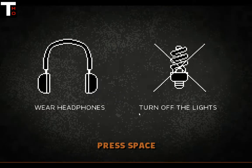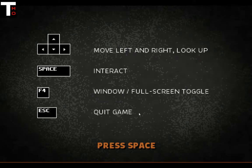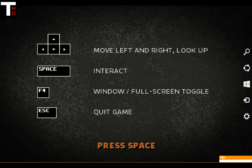Press space. Arrow keys to move. Space to interact. F4 full screen window toggle and escape to quit game. Okay then. No, all this stuff, go away, go away, go away.